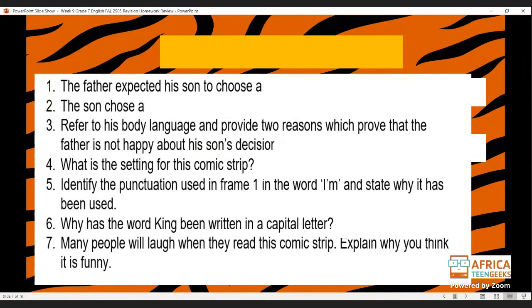You read through them first. Question 1: who did the father expect his son to choose for his story? Question 2: who did the son choose? Question 3: looking at the body language, provide two reasons which prove that the father is not happy about his son's decision.